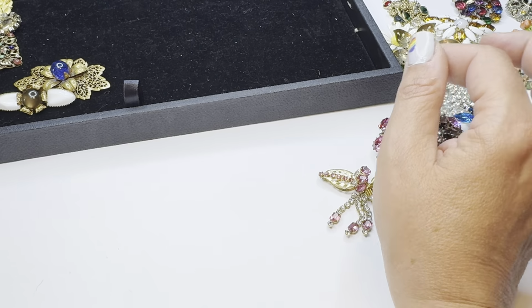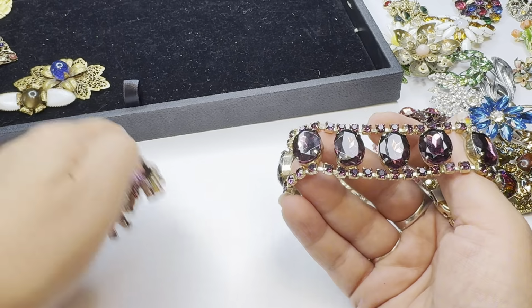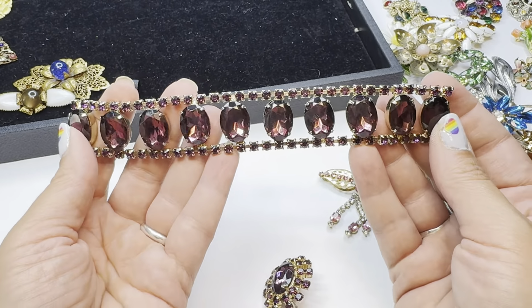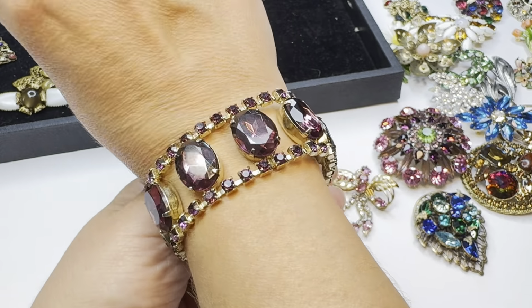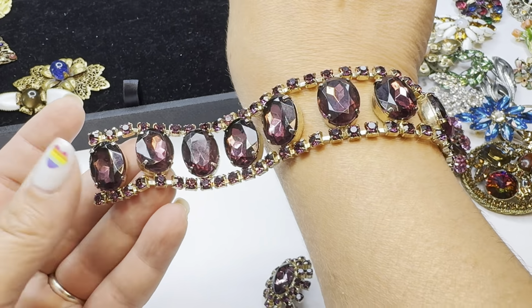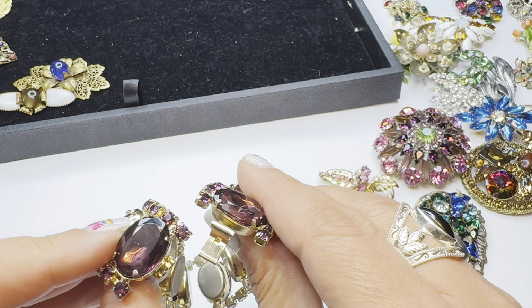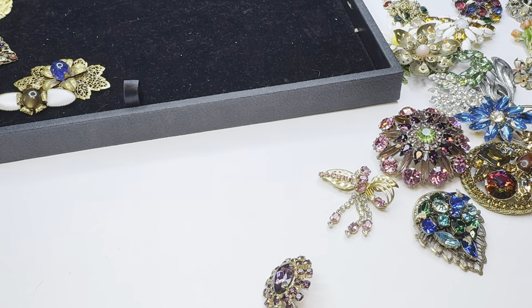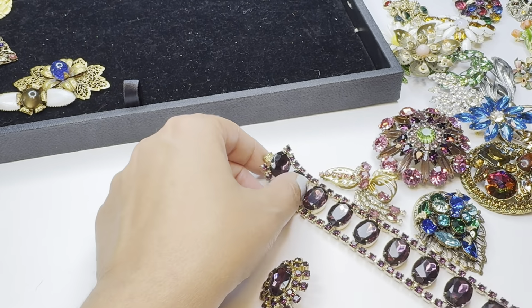Okay, this bracelet and these earrings actually came in my estate lot from last week, but I had to replace a rhinestone on here. So this is beautiful. Look at that. Beautiful deep amethyst. Look at those huge stones. Unsigned. Unsigned beautifulness. No safety on there, but that's okay. This one measures 7 inches. Beautiful, beautiful piece. Love that amethyst.